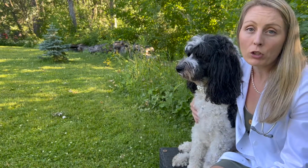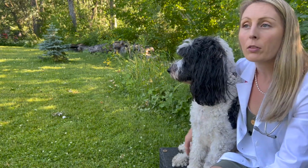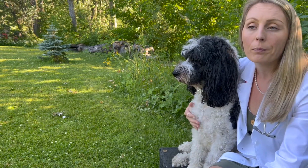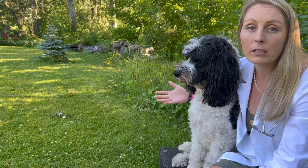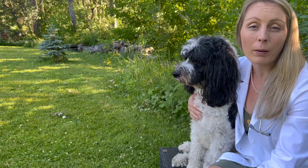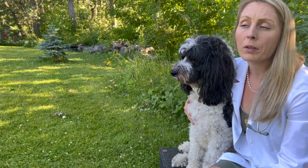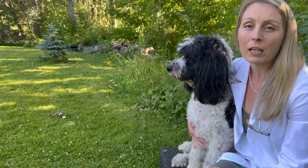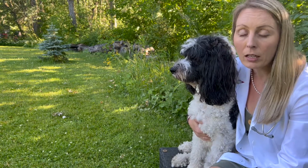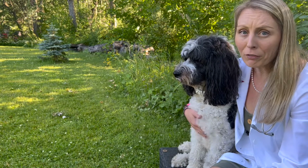So starting with prevention, there's multiple different types of prevention for pets. There are certain spot-on types of medication that can work to prevent different ticks, fleas, and even have some repellent properties to mosquitoes and black flies. Those types of medications actually kill the tick before they actually latch on. So that's one huge benefit to them. They don't cover everything though.